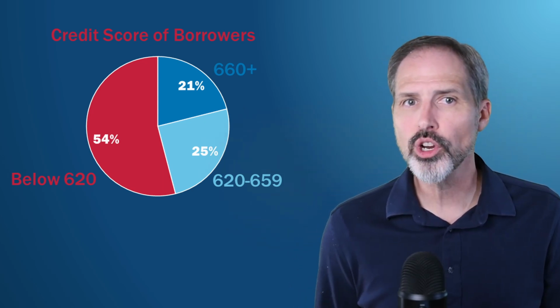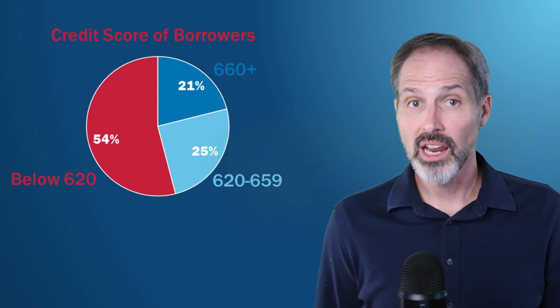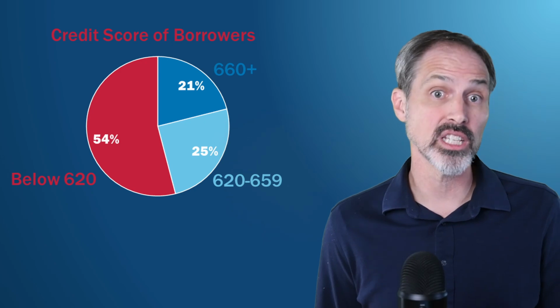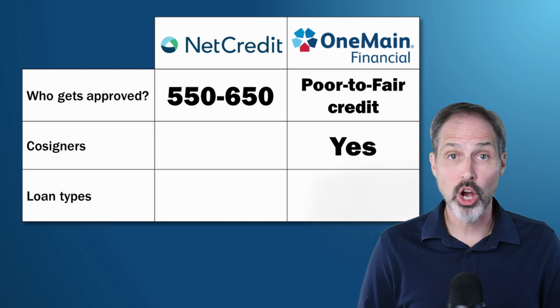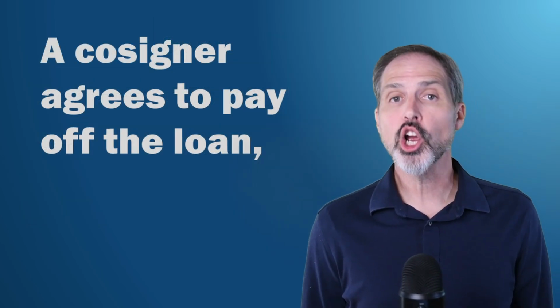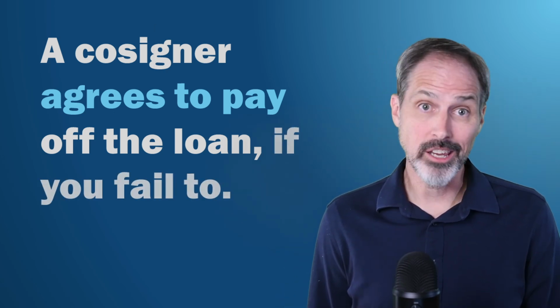Of course, the lower you go down in their range, the less likely you are to be approved, and the more likely they will encourage you to secure your loan with the title of your motor vehicle. We'll talk more about that a little bit later. OneMain will allow you to include a cosigner on your application. NetCredit does not. A cosigner is someone who agrees to pay off your loan for you if you fail to repay it.